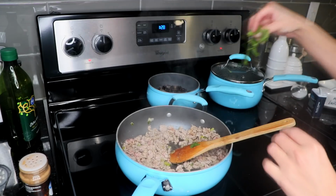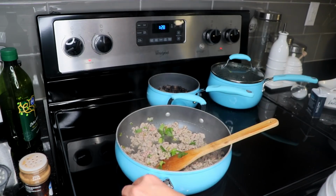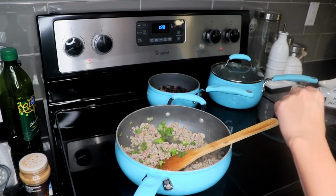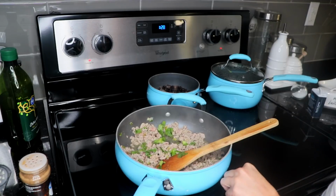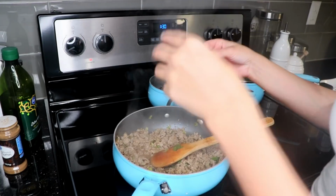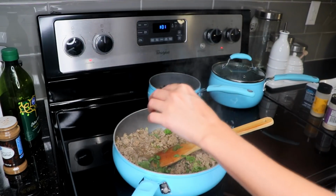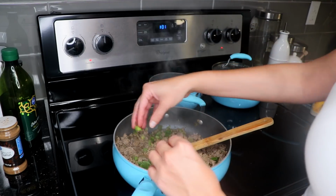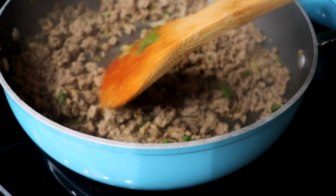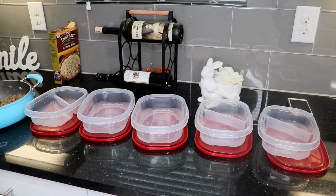And then once the meat is cooked, I'll taste it and see if I need to add a little bit more. I'm also adding in some cilantros and some of the green onions. So now that my turkey is done and my black beans and my brown rice, I'm gonna start adding it to my little meal prep containers.